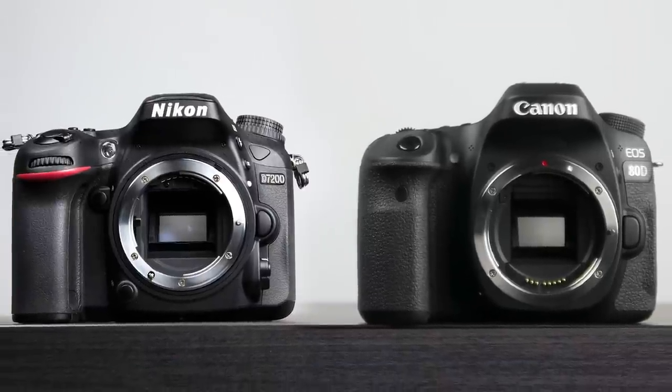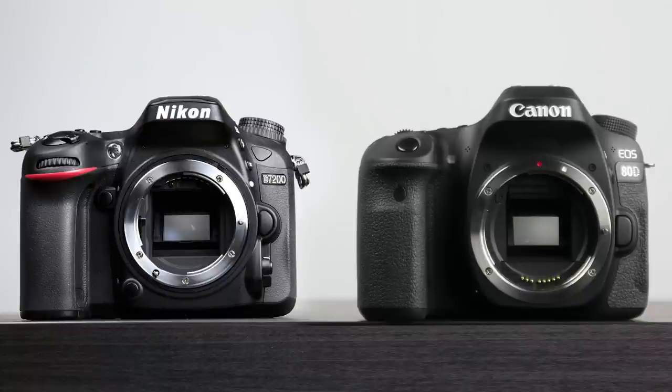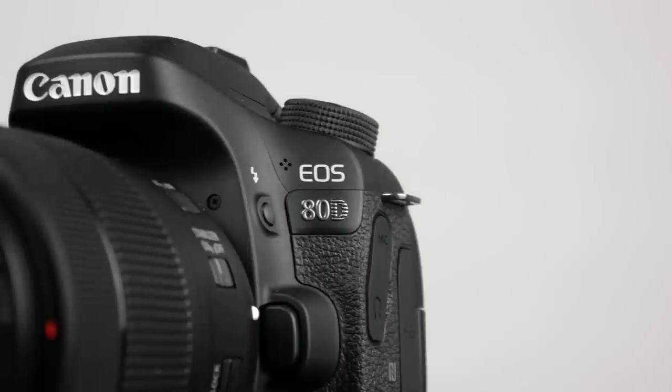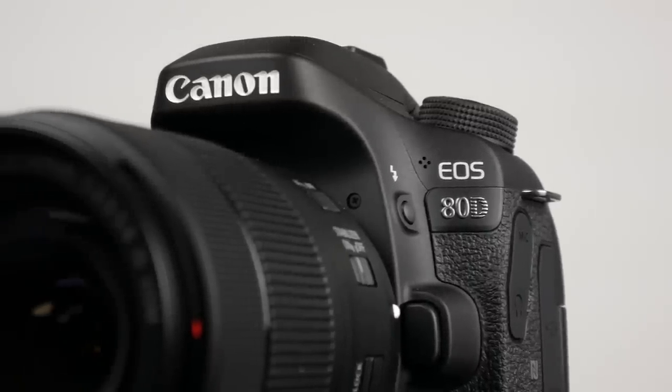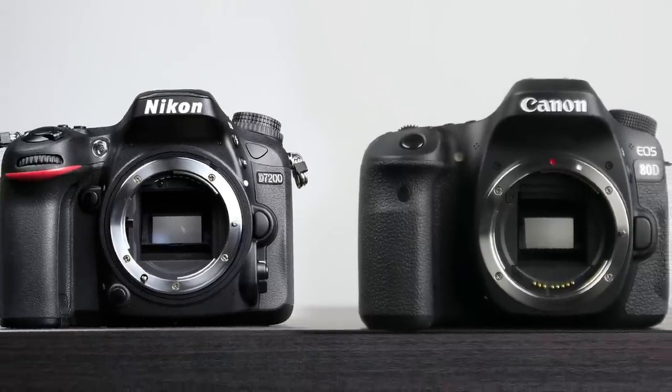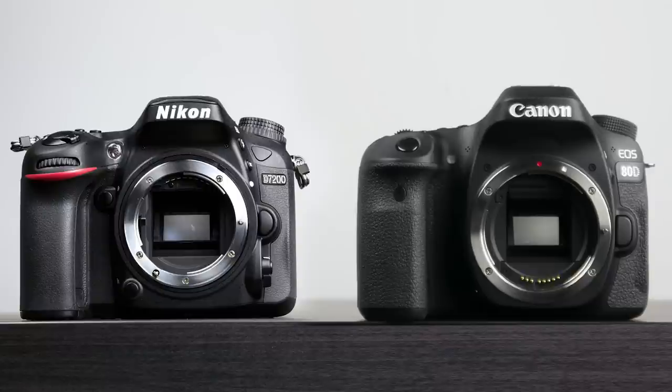Now there's definitely a lot of crossover from the Nikon D7200 and the 80D from Canon. Firstly, in terms of sensor size and crop factor, they're both the same APS-C size sensors and both are around 24 megapixels. Now one of the important distinctions between these two cameras is the fact that the D7200 does not have an optical low pass filter, which is going to generally produce some sharper looking images than the Canon, which does have one. But the trade-off of not having that low pass filter means that the D7200 is going to be a little bit more vulnerable to getting moiré and aliasing artifacts, especially with images containing fine detail patterns.